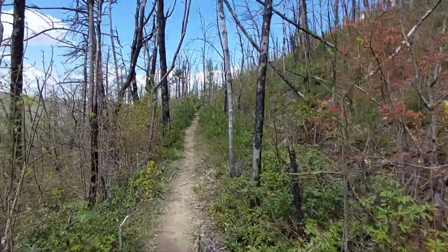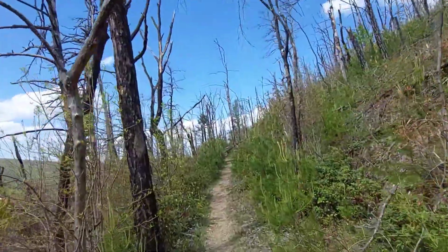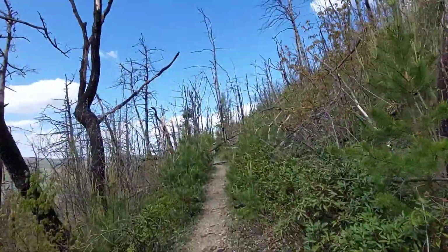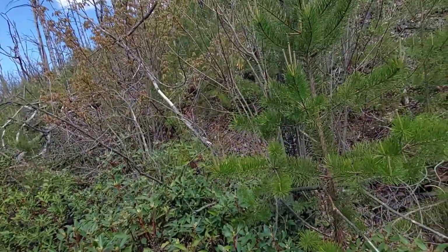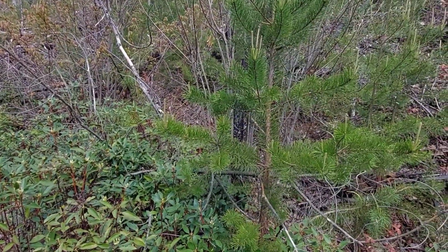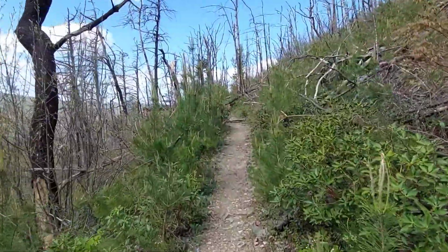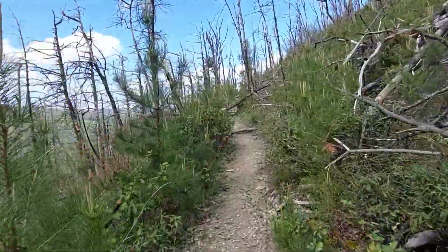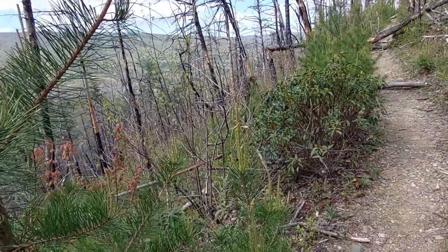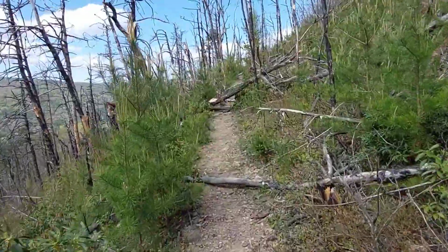Talk about the ravages of fire and what it can do to the forest. Wow. Well, had to be, judging by the branch rings on that pine, 1, 2, 3, 4, 5, 6, 7, 8, 9 or 10 years ago. Yeah, 9 to 10 years ago, I'd say this happened.